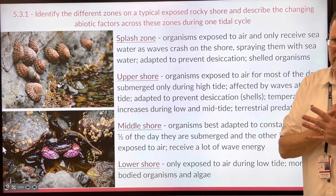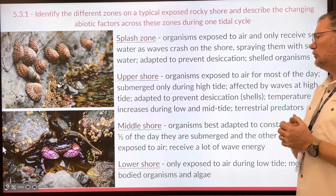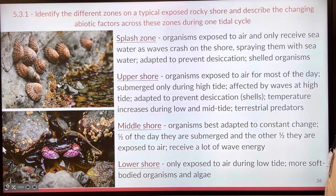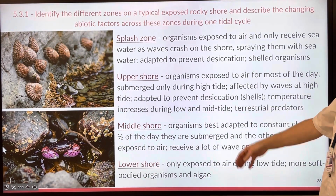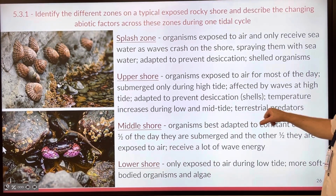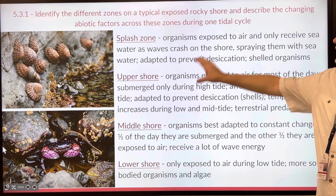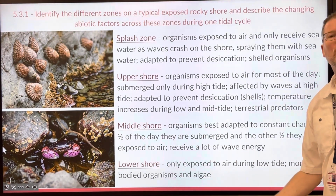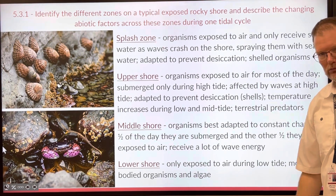A lot of waves, a lot of wave activity, okay? They also have adaptations to prevent desiccation and temperature changes. But they have to watch out for terrestrial predators here. Same here at the splash zone. What's a terrestrial predator? Like a raccoon or a seagull, right?